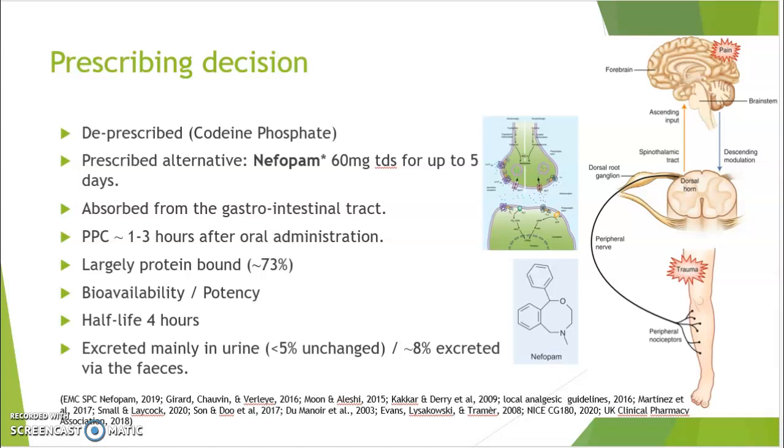Interestingly, Nefopam has been omitted from the latest NICE guidelines pertaining to perioperative pain management published in 2020. However, there is a distinct paucity of practice guidelines and literature specifically regarding analgesic recommendations for the opiate intolerant in this population. To this end, local guidelines support its use as a suitable weak opiate alternative.